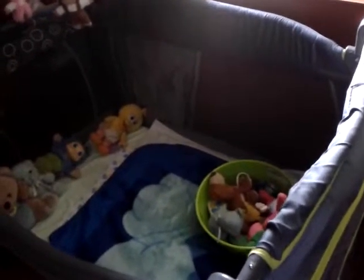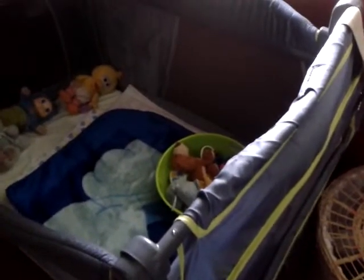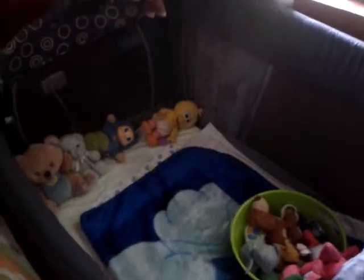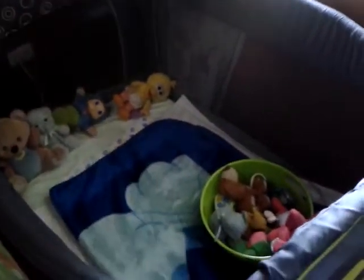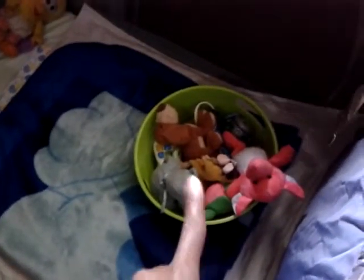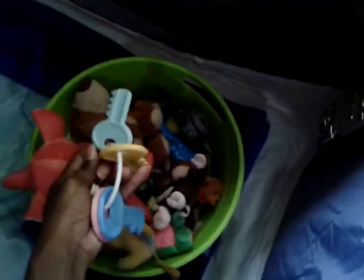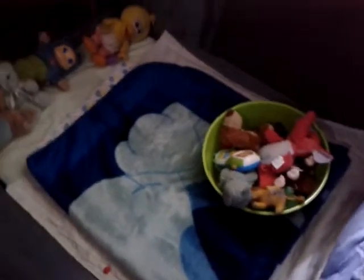We have taken off the bassinet portion, and we don't use the changing table portion anymore. But this is where we're storing his pack and play. It's right next to our bed, and it just has a couple of his little stuffed animals, and in this little plastic bin, a couple more stuffed animals and some baby toys, keys and rattles and things like that. So that's where this is.